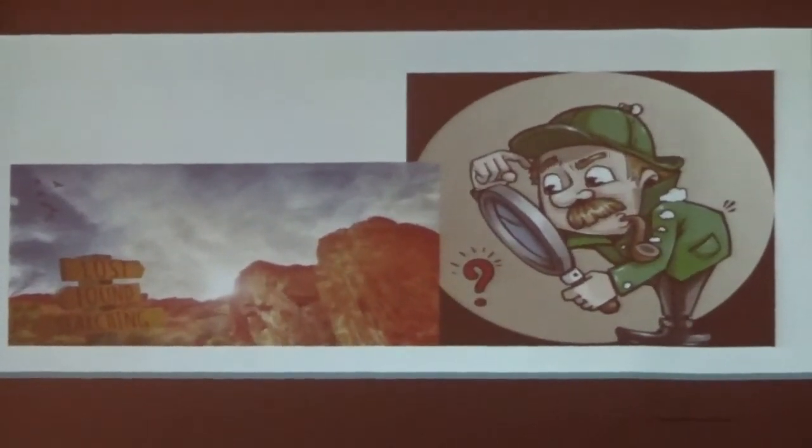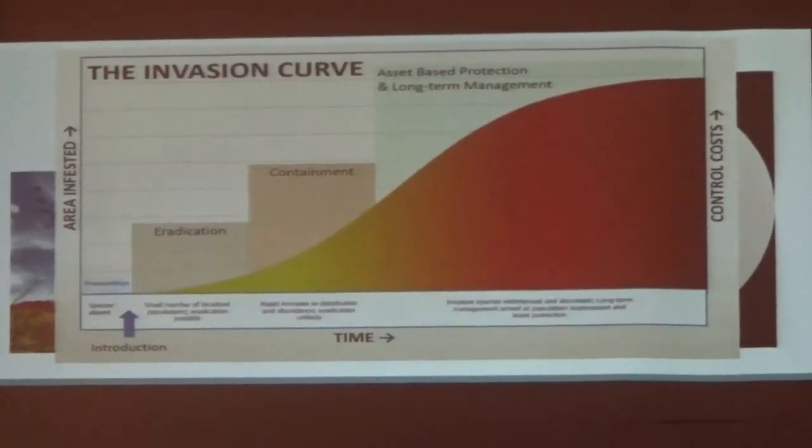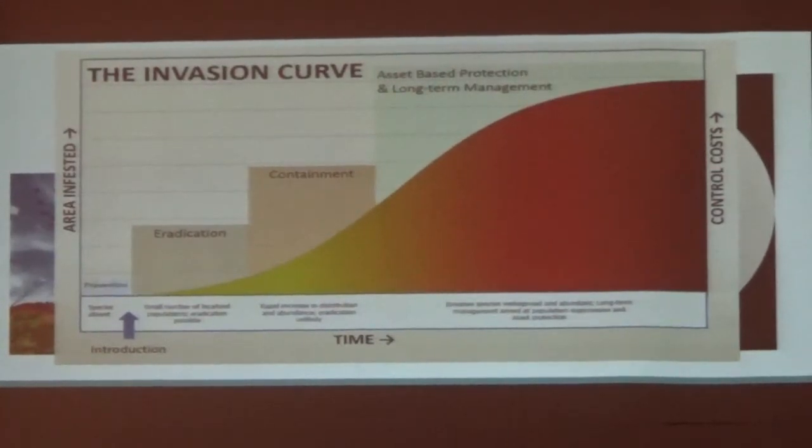And there's a really good way we can sort of generalize how an invasive species comes to a new ecosystem. That's what's called the invasion curve. So the invasion curve, this is a generalization of how an invasive species takes over an area over time. And so if you look at the bottom on the x-axis from left to right, we are increasing in time. And if you look on the y-axis, from the bottom going to the top, as time goes on, an invasive species that is introduced to an area is going to increase the area that it infests, and the costs of removing that invasive species go up as well.